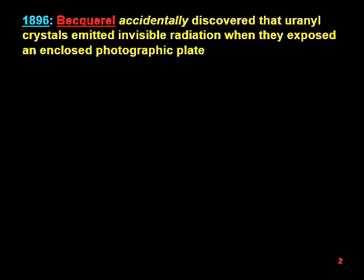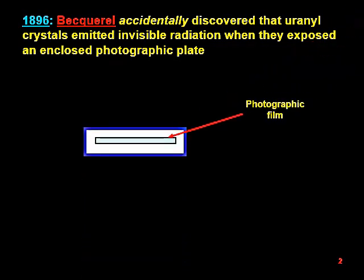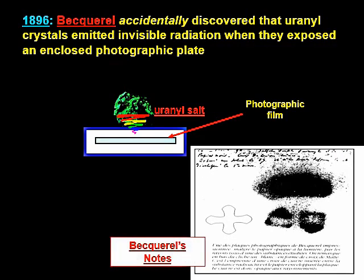So, in 1896, Becquerel accidentally discovered that the uranium crystals emitted an invisible radiation when exposed to enclosed photographic plates. So he had his plate, his photographic film, he accidentally put the uranium salt on top, and then something magical happened. Okay, there was something in the salts that affected the photographic film. So there's his notes, and you can clearly see from his notes that it was unexpected. He didn't think it was going to happen, but the salts did something to his photographic plate.